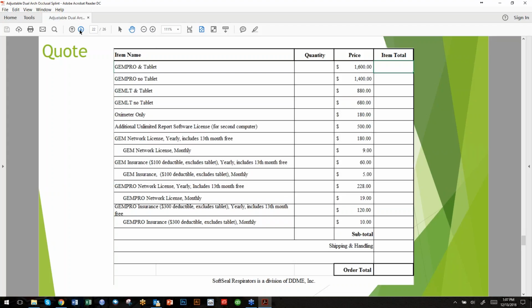I haven't talked about it much, but know that if a dentist says it's good, too bad you don't have oximetry, you can say, you don't necessarily need to buy the amp. We can get you started with the tablet and the oximeter if that's really what you want. And we do have a price point for that, and it's listed here. We believe that the introductory price of $1,600 is such that it would be tough not to get somebody to the $1,600 product.